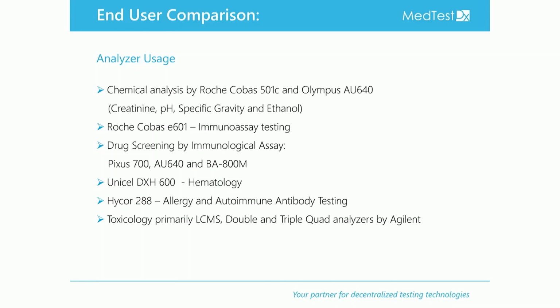The BA800M, as already discussed, has allowed more walk-away time. The maintenance went from an hour and a half each day of making sure things are going, down to less than 30 minutes. The resulting time decreased to where we were only able to do 600 samples a day with 14 tests on them, down to 1,000 to 1,200 a day. The heated sample probe is one of those reasons, and also more cuvettes.